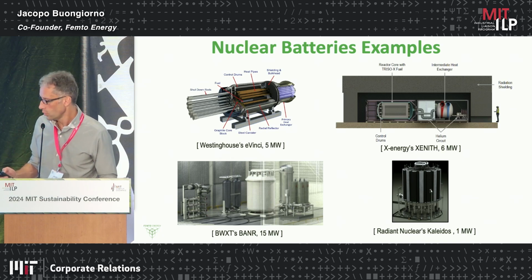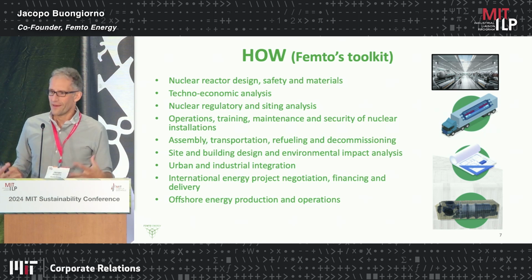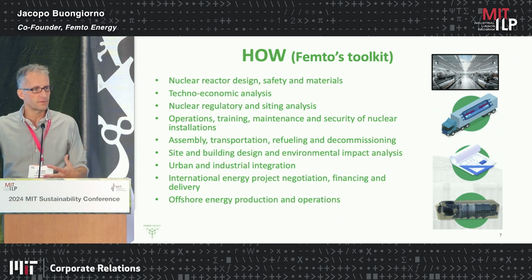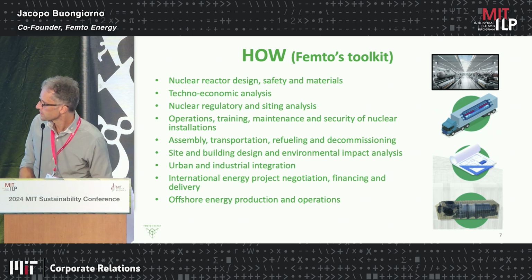And these companies have been developing these nuclear batteries. And so what do we do? Well, we are really a project development and execution company. So we pull together the expertise that we have in-house with working with reactor vendors, with customers, et cetera, to set up projects where these nuclear batteries are coupled to some production activities that the customers are interested in, and realize an integrated clean energy system. And so here you see some of the keywords of things that we are eager to work on. They range from techno-economic analysis, of course, that would be the front end to show the promise of the project, nuclear reactor design, safety and materials evaluation, operations and training, assembly, et cetera, et cetera.